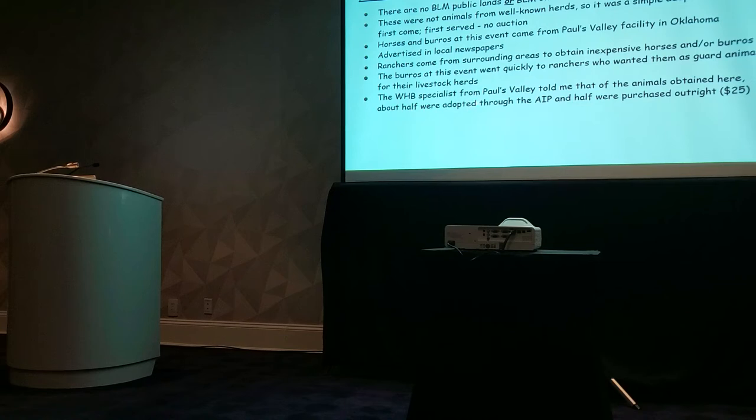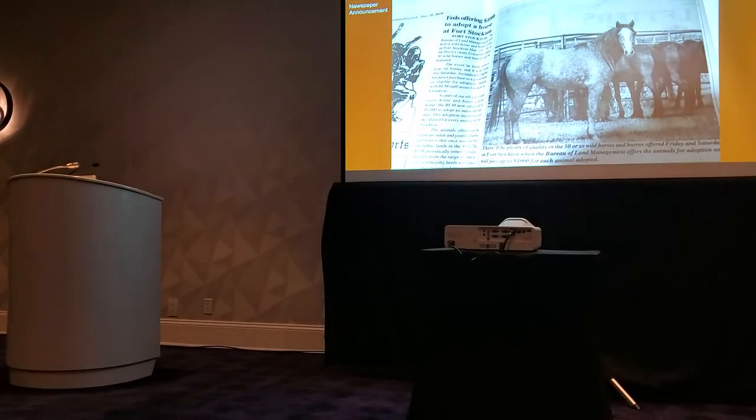And he told me that about half of these were adopted through the AIP and half were purchased outright. Some ranchers just don't want the hassle. They don't want somebody coming in and saying, do you have the right property? Do you have this? Do you have that? And you'll get title in a year and for $1,000. They'd rather just skip the $1,000, pay $25 and leave. So he told me it was about half and half, and this was when the adoption incentive program had just started. This was a newspaper announcing the event.